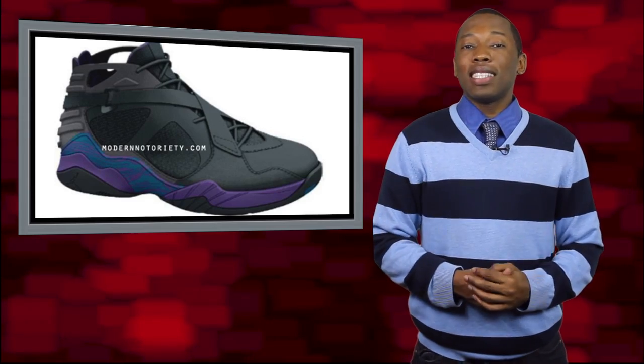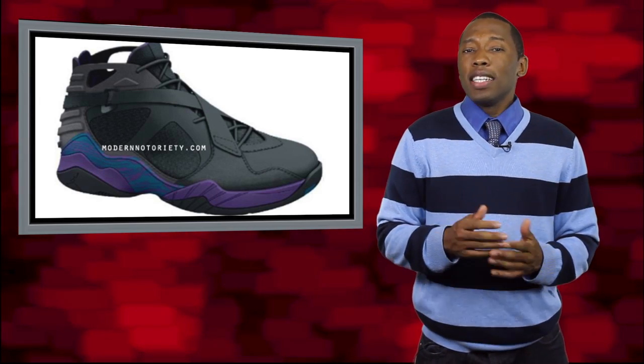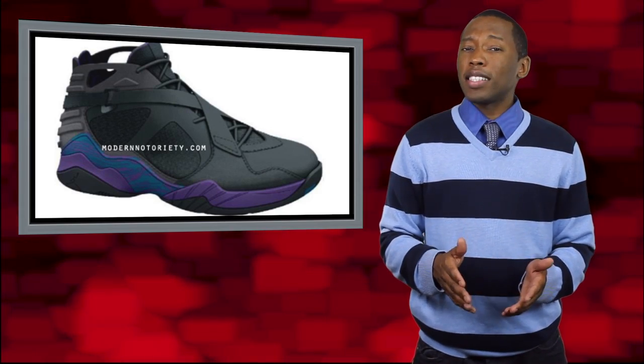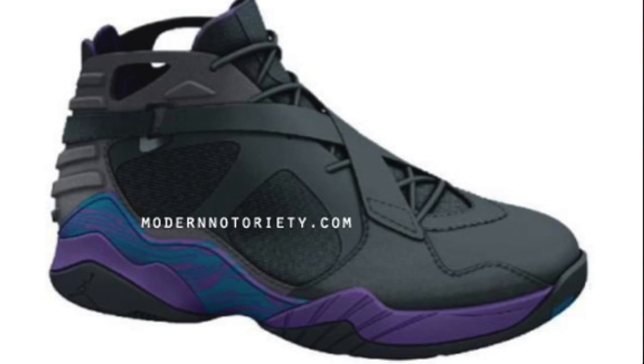And topping the list this week is the introduction of the Air Jordan 8.0. Taking cues from the Air Jordan 2.0, the model uses a slimmer build, a hyperfused upper, and a Huarache-styled ankle. As of right now, we only have this one image, thanks to the folks at Modern Notoriety who got the scoop, and there's no release date information or actual samples.